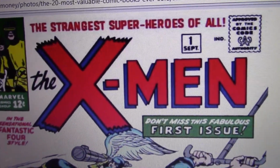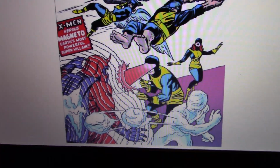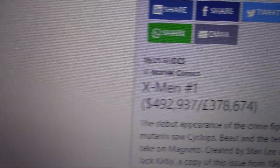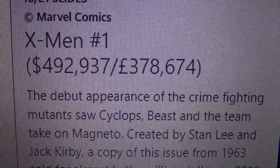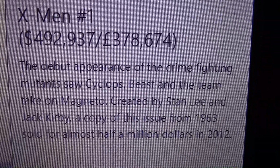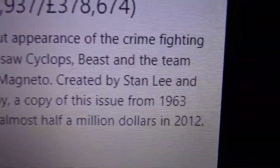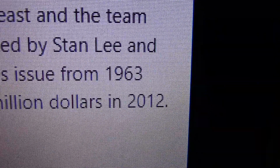Here's the very first X-Men, which sold for $492,937. It's got Cyclops, the Beast, Magneto, created by Stan Lee and Jack Kirby. It was from 1963, sold for almost $500,000 in 2012.